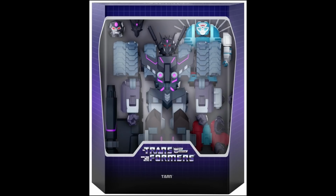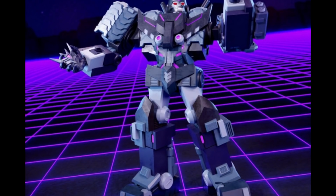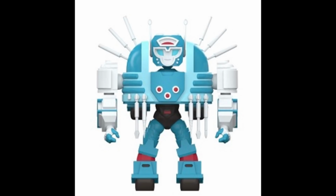Then we've got Tarn, and how is it that I just talked about a non-transforming Tarn, and it looked about 1 billion times better than this? Why does he have this stupid fat little baby head? Why do his thighs look like they bent like Play-Doh to get in this position? I do put some respect on them for dropping us a nickel. I may have to pick this up solely for her, even if she doesn't transform.